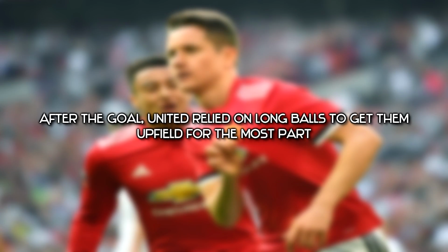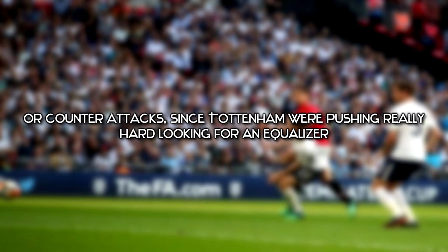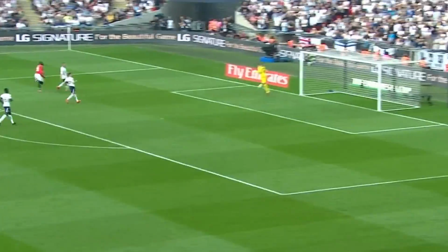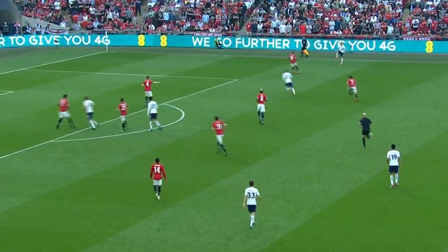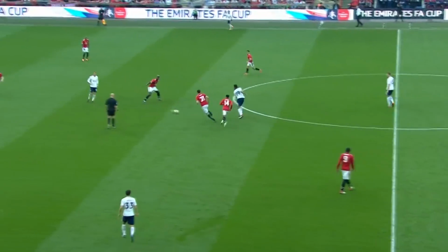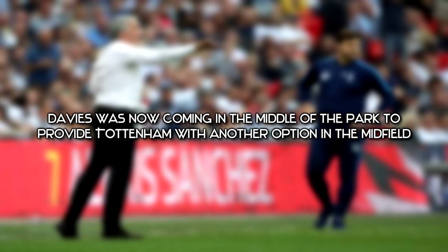After the goal, United relied on long balls to get them upfield for the most part. Or counter-attacks, since Tottenham were pushing really hard looking for an equalizer. Tottenham kept trying to get their second goal of the game. Eriksen now started to stay further up in hopes of creating a chance. Davies was now coming in the middle of the park to provide Tottenham with another option in the midfield.